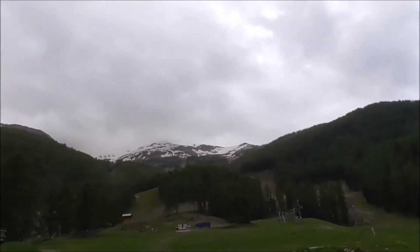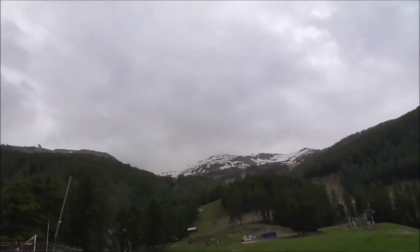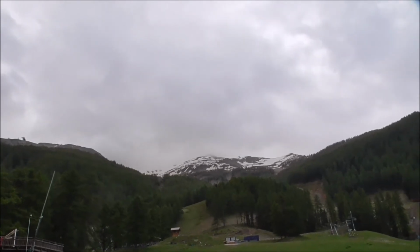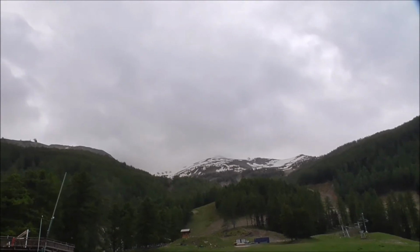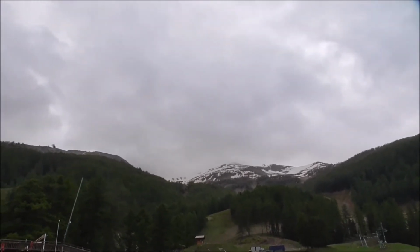I'm just looking up behind here. I don't think this one's coming our way, but there's one hell of a thunderstorm going on over the other side there. Over towards Barcelonnette, which isn't that far away in a straight line. It's only about 14, 15 kilometres in a straight line, although about an hour and a half's drive by road. I don't know what's going to happen up here.